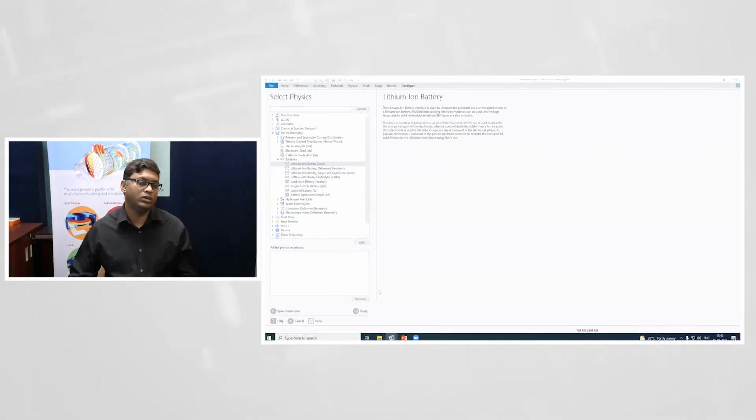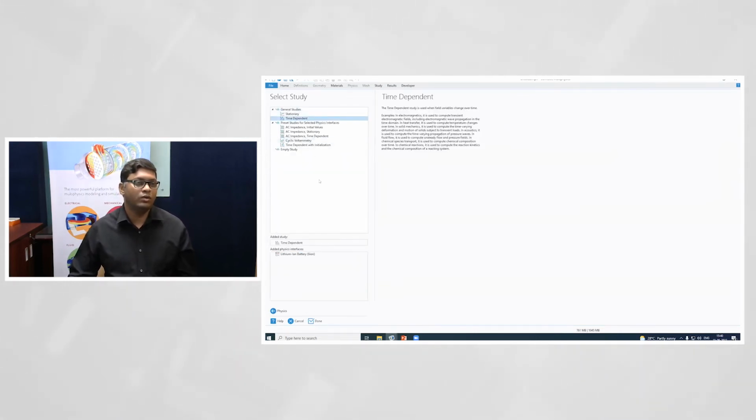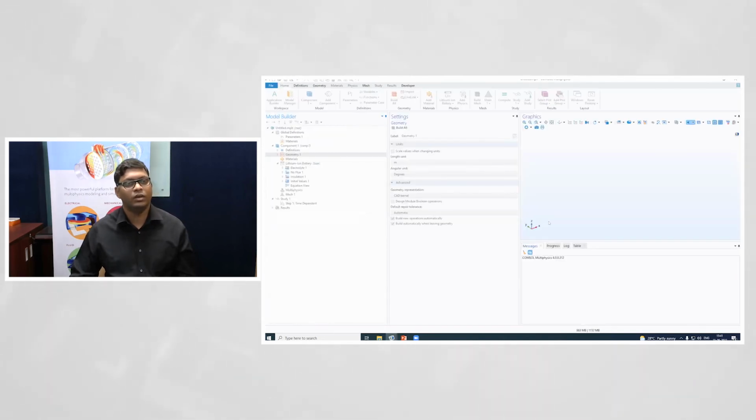That means we have chosen what dimension we want to work on, and now we have chosen what kind of study or what kind of physics I want to solve. So then it can ask you, okay, what kind of study you want to perform. As we talked about, it's going to be stationary, time dependent, or the impedance plot. And in some scenarios, you want to perform your cyclic voltammetry or the other stuff. So we just say time dependent. So we'll end up with a modeling window where we can define the other stuff as well.